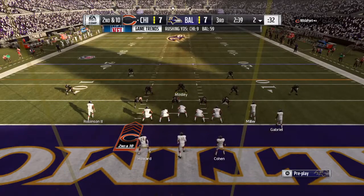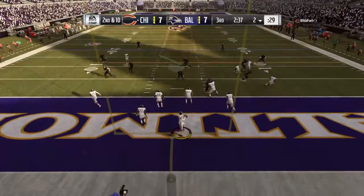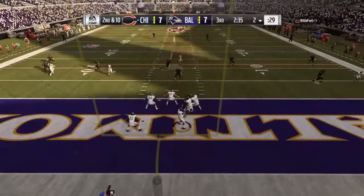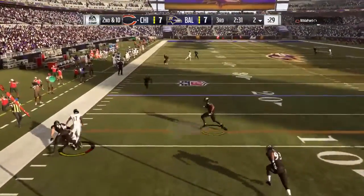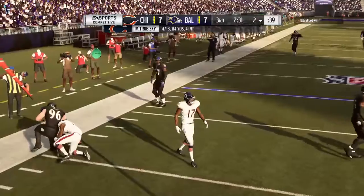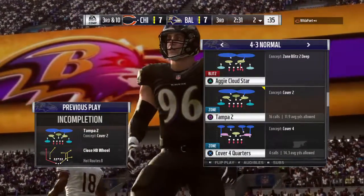So after the incompletion on first, now 2nd and 10. They'll throw again from their own end zone. Forced out to his left. And incomplete there. A nice hit. Jars the ball free and brings up 3rd down.